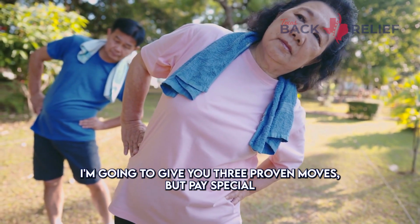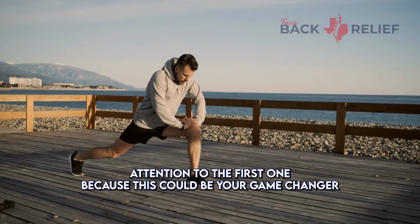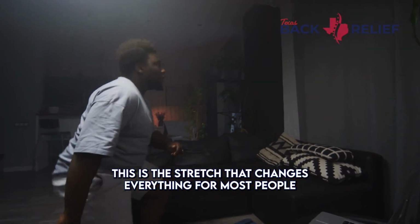I'm going to give you 3 proven moves, but pay special attention to the first one because this could be your game changer. Stretch number 1, the kneeling hip flexor stretch, the game changer. This is the stretch that changes everything for most people.